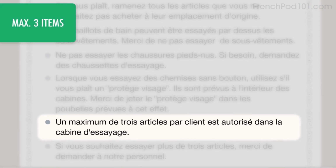The notice says that a maximum of 3 items per customer are permitted inside the fitting room. Un maximum de 3 articles par client est autorisé dans la cabine d'essayage.